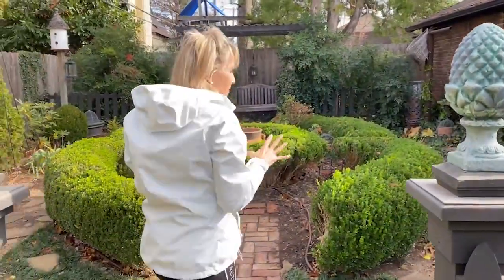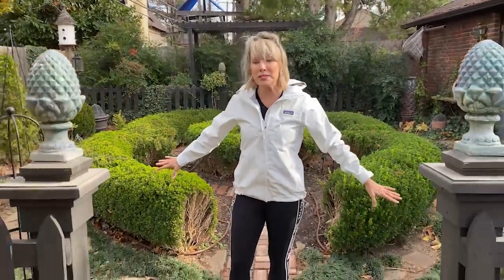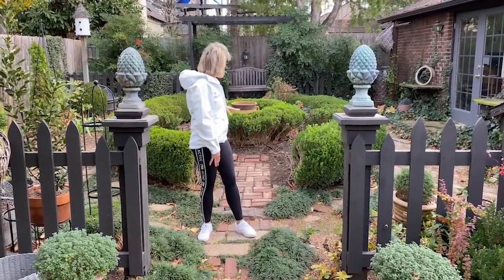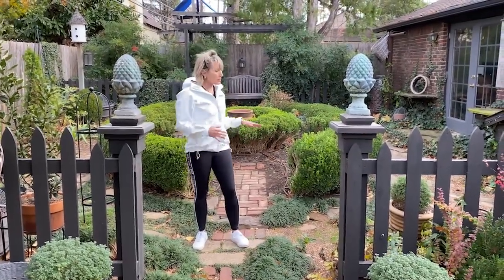I'm doing some final, what I think of as getting my uglies over with right now, so that this will be absolutely spectacular in the spring. So you guys know all of the transitioning that I did here. I am itching to be able to prune this.